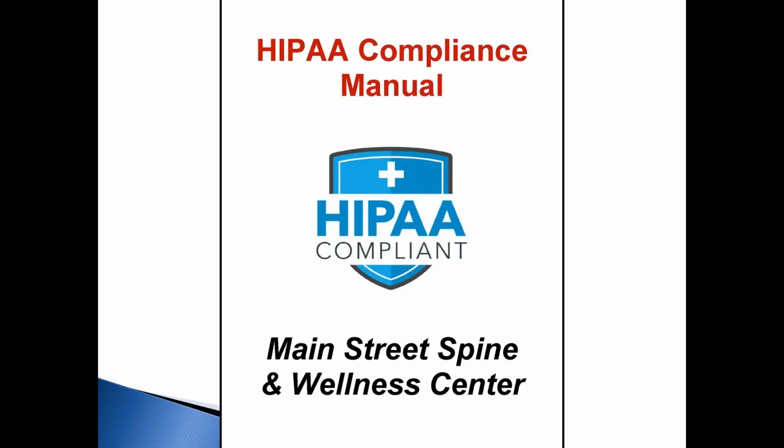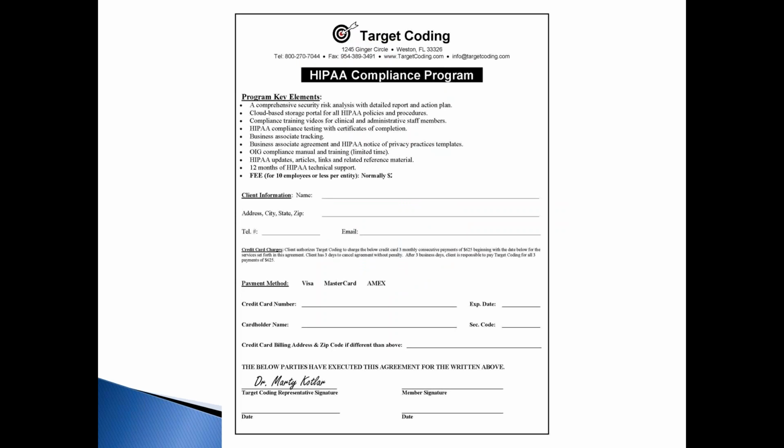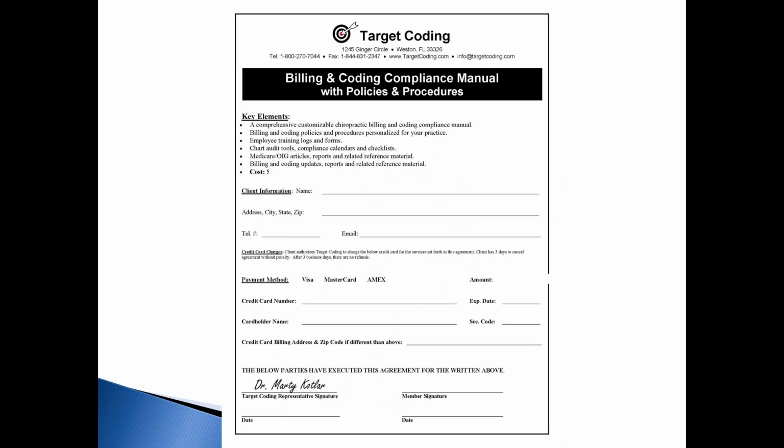We also offer HIPAA compliance manuals. Very important. Again, it's mandatory. You don't have a choice. If you bill insurance companies or receive payment from insurance companies, you're automatically enrolled as a covered entity, and you must comply with federal HIPAA laws and regulations.